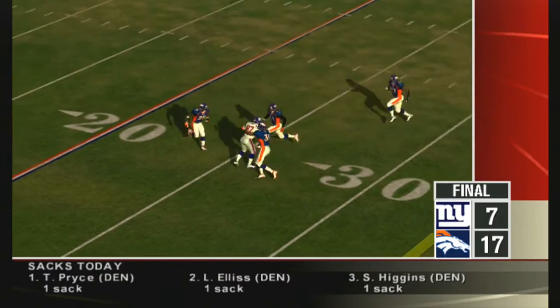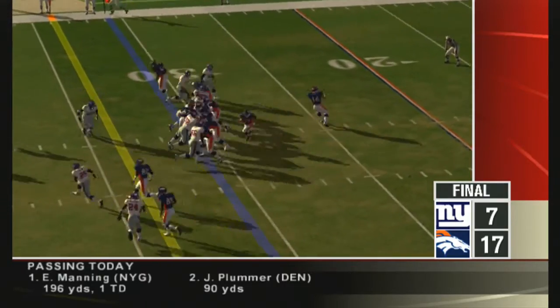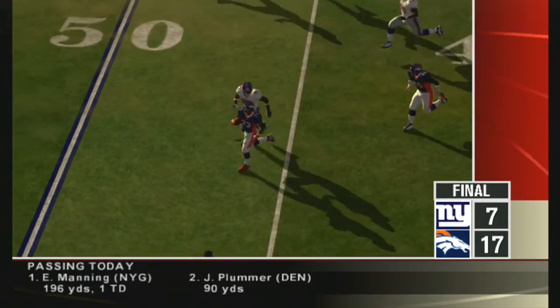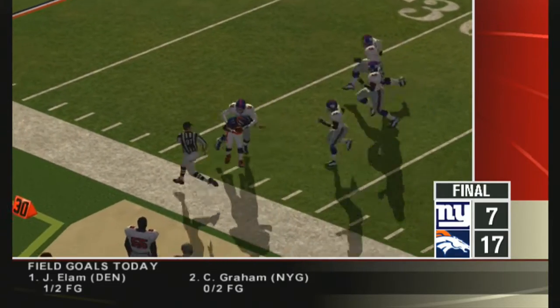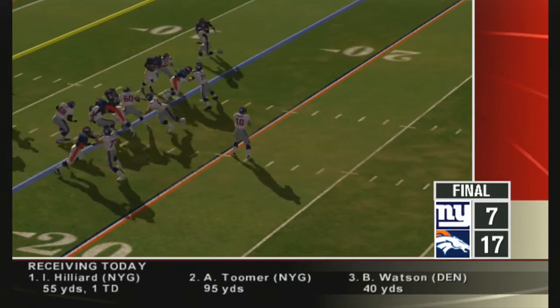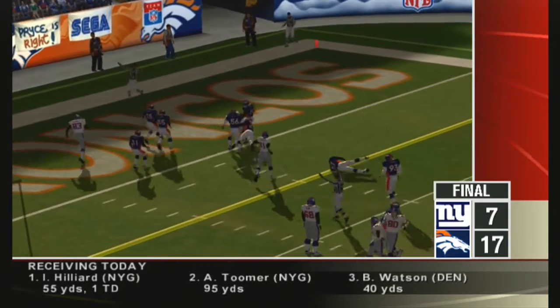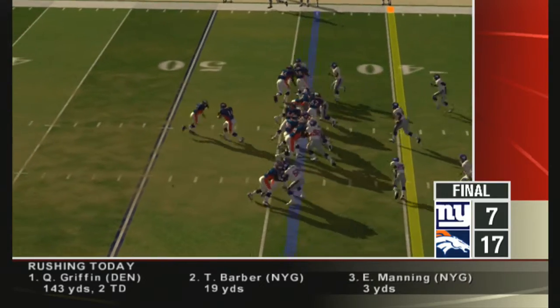Eli Manning would find his target on this one. The Broncos, after a red zone stop, Quentin Griffin is going to bounce this one to the outside. And look at the execution up front. He's in the clear. That set up an automatic 21-yard field goal. The Giants trying to answer back. Giants down by 10. Eli Manning would drop back and deliver a strike on this one. They climb back into the game, now down by 3. The Broncos answer right back.